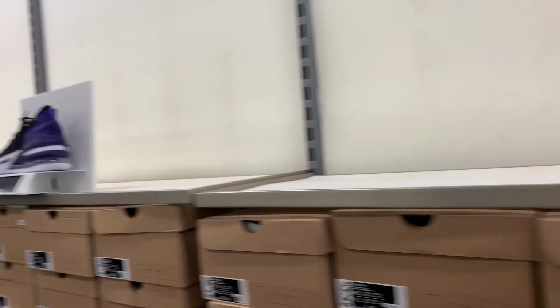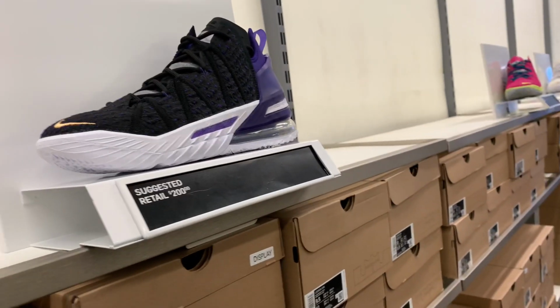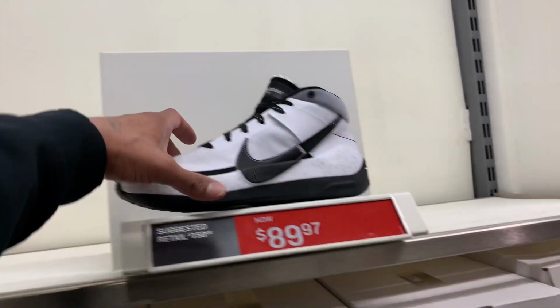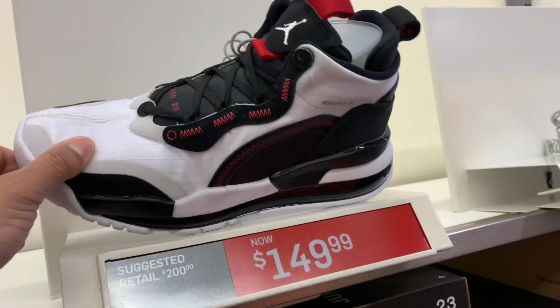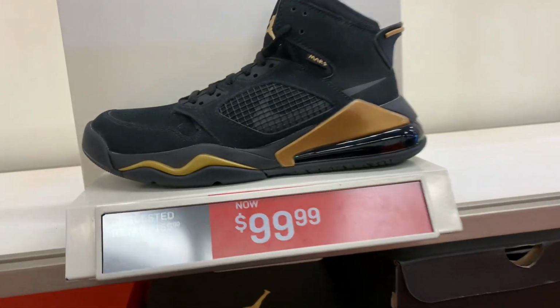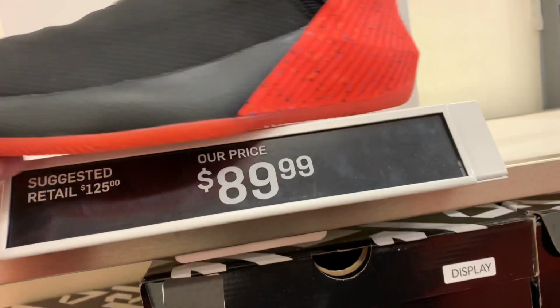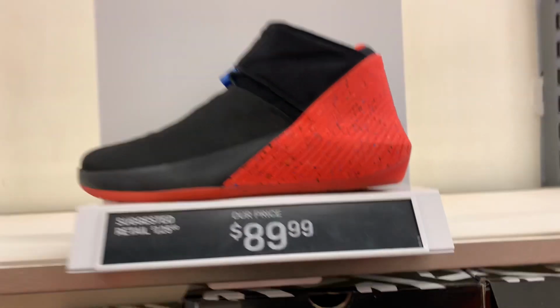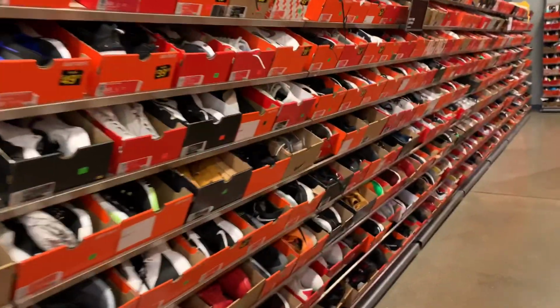And we found here a lot of Lebrons. They are still at retail price. These Lebrons, I like this one. And we got Kyrie 13, $89.97. Well, this one, if they had the 30%, maybe different sizes. Jordan Aerospace 720, $149. Jordan Mars 270, $99. Jordan Why Not Zer0.0, $89.99.